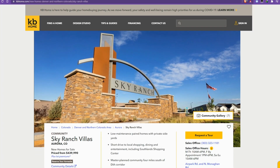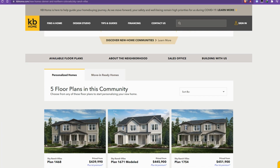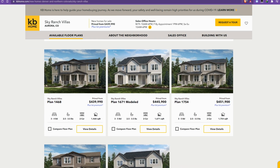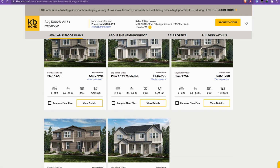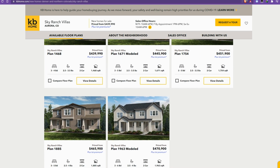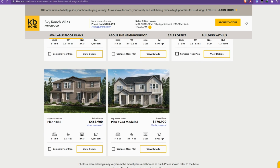The other active builder right now is KB Home, and they're offering paired homes. These are 1,500 to 2,000 square feet, 3-bed, 3-bath to 6-bed, 4-bath. That would be finishing a basement. KB Homes does not offer basements as standard, so you would be adding a basement, that's one cost, then finishing the basement, that's another cost. They do come with 2-car garages. The base prices are in the 400s.